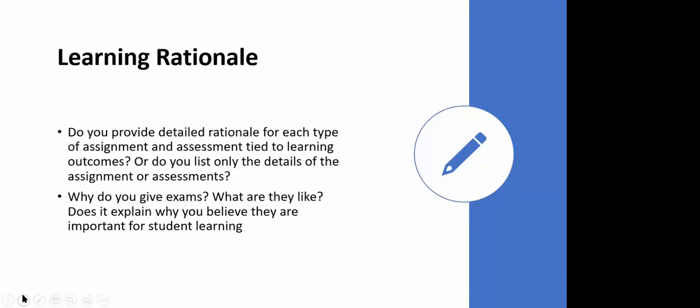But it's really important, and almost out of respect for the student, to explain why you believe these assignments and assessments are important for student learning. It makes me think of when my children were younger and you'd say, do this. And the first thing they ask is, why? So by answering that why in our syllabi, we provide them reason for doing it, not just a list of things to do.